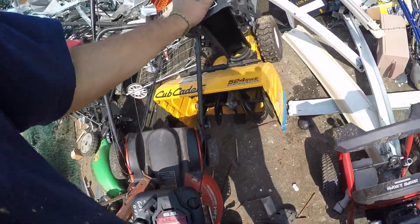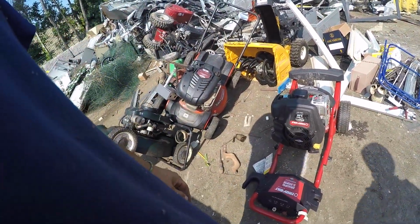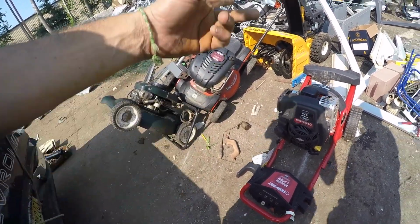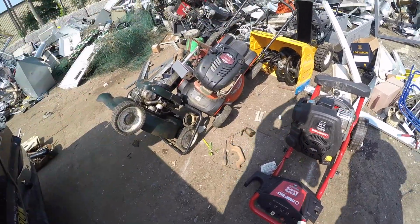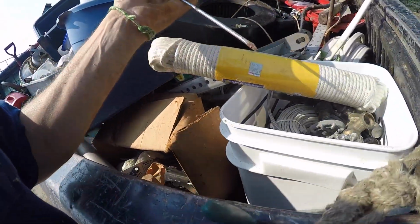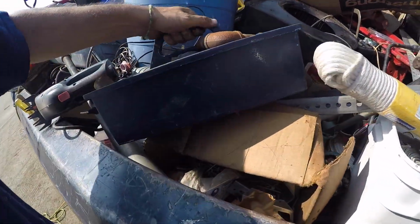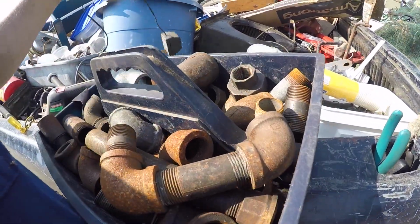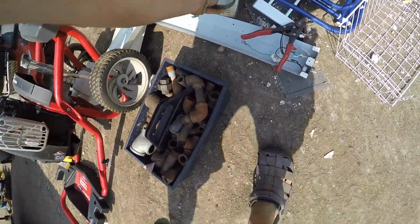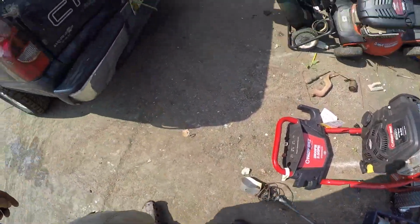Can't believe somebody threw out a brand new snowblower. He said motor. I said, oh, what, he said it didn't work? Looks like brand new. He said the motor messed up. Yeah, that one looks good. Who knows? You know, people are crazy, they just toss it. These are actually useful, see this right here?